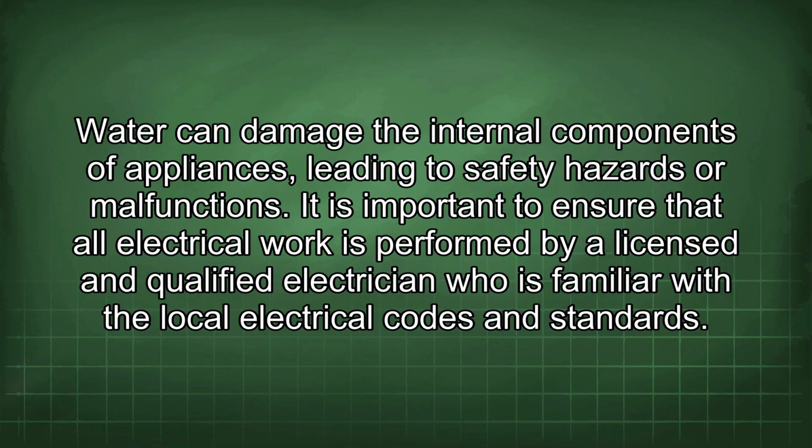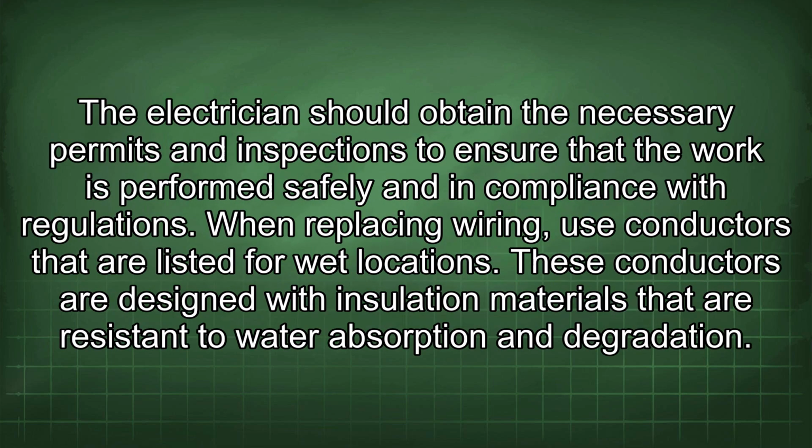It is important to ensure that all electrical work is performed by a licensed and qualified electrician who is familiar with the local electrical codes and standards. The electrician should obtain the necessary permits and inspections to ensure that the work is performed safely and in compliance with regulations. When replacing wiring, use conductors that are listed for wet locations. These conductors are designed with insulation materials that are resistant to water absorption and degradation.